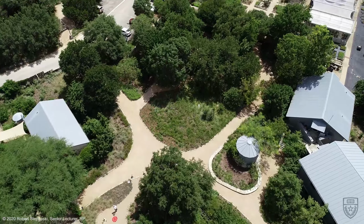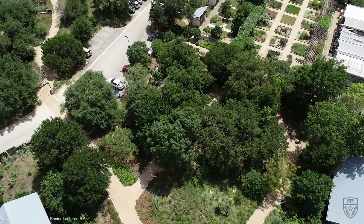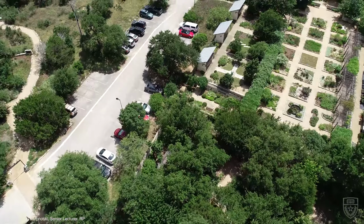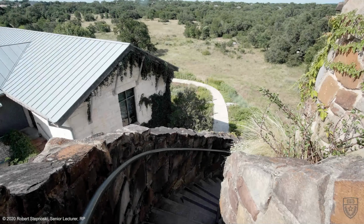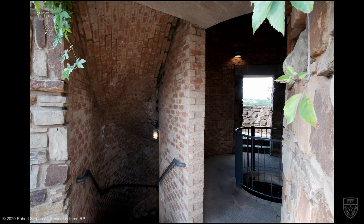This tower is made of organic stone and brickwork and poses a high challenge in assessing how to capture this. Scanning methods are 3D laser scanning, aerial, and terrestrial photogrammetry. You can see images of the tower here that the pathway is tight. The students would have to figure out how to place the scanner and have good line of sight, good coverage, and be able to capture the detail of the texture throughout the tower itself.